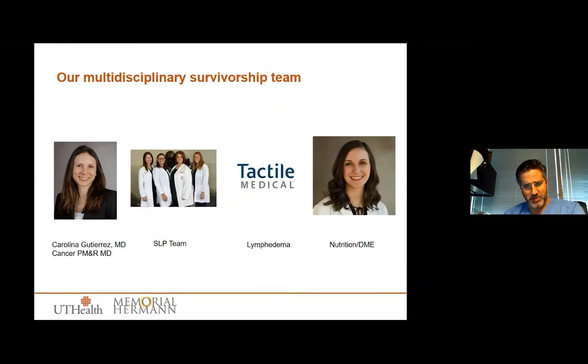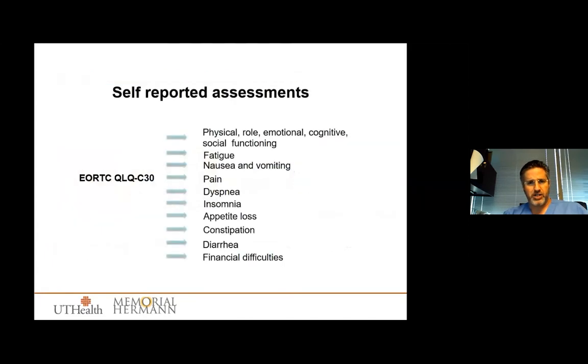Dr. Gutierrez draws patients from around the world who suffer from post-treatment side effects and seek her expertise. We, of course, have, as most very strong programs do, a strong speech therapy program where patients can get not just aspiration evaluations, but also swallow exercises and real in-depth education around management of swallow and speech during and after treatment. We have lymphedema therapists as well as our relationship with Tactile Medical, and then finally the important role of nutrition. There are many others here as well not shown.